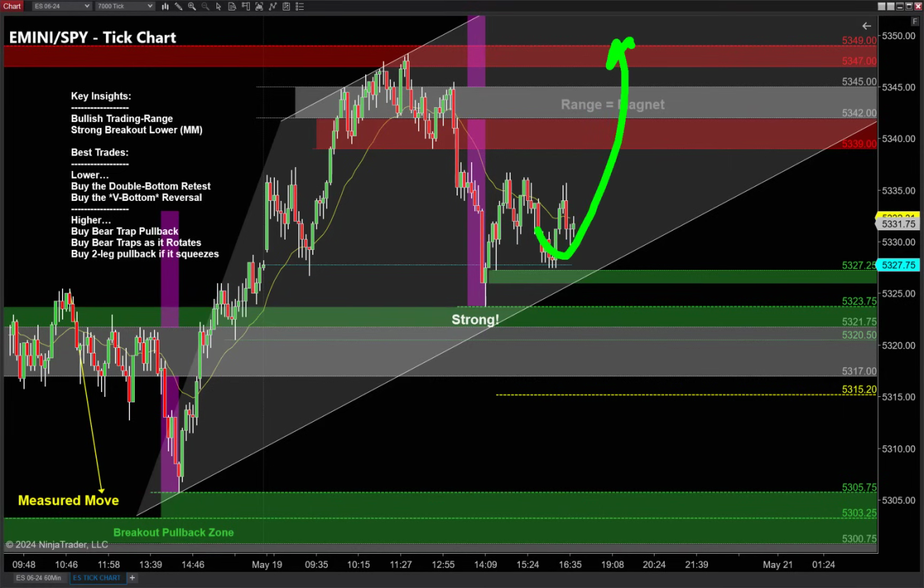I don't want to forget about the strength of that move, right? Because we have to respect, remember, short-term momentum is very, very important as far as picking the right entries here.